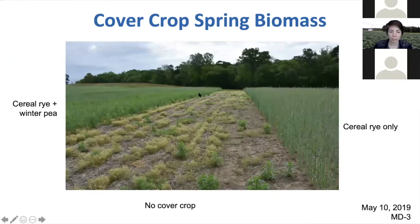And then this is a great overview of what our fields look like, where you'd have one long strip of no cover crop, and then this one over here is just cereal rye, and over here, I'm pretty sure this was cereal rye and winter pea that ended about here until you got into another treatment. Just to give you a sense of the kind of scale that we did these field trials at.